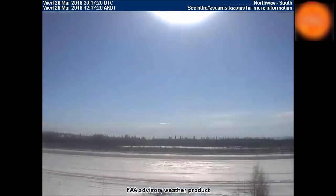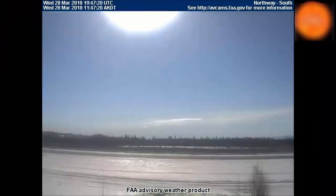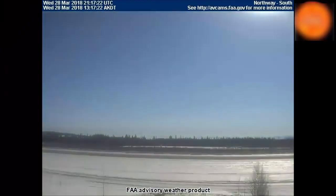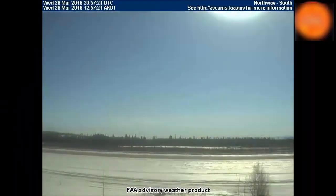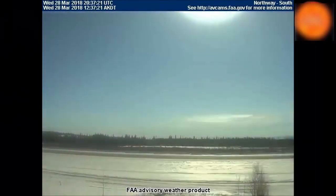In this video from the south-facing weather cam in Northway, Alaska, it is easy to tell that an eclipse is occurring because for 5 frames everything turns to a dark green on a perfectly cloudless afternoon. This means that the eclipse took just under an hour to complete.